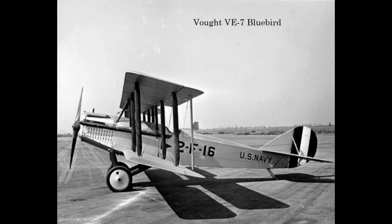Landplane and floatplane variants of the VE-7 were produced, the latter often used as catapult planes aboard ships of the battle fleet. It was one of these that was used in the pioneering 1922 catapult launch from the Maryland.